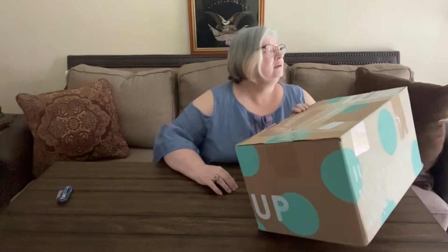I am back with you with a ThredUP unboxing. This is from Swanee, Georgia, but I don't know what it is. There's no marks. I know it's a handbag, I just don't know which one.